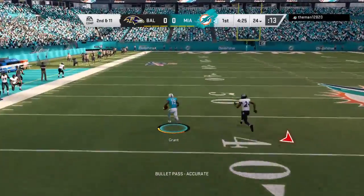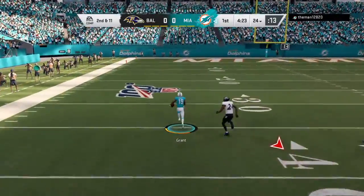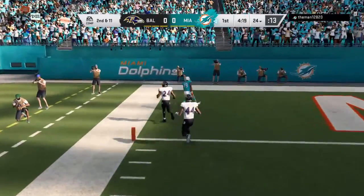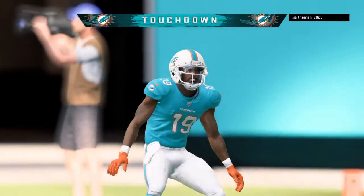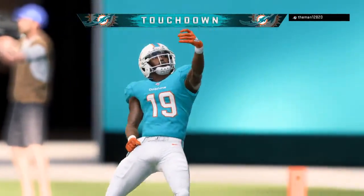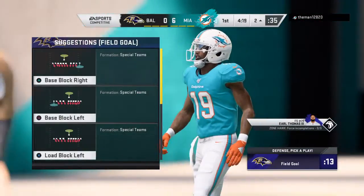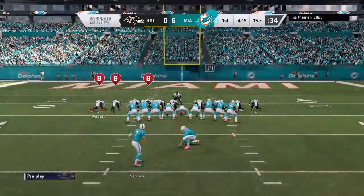Fitzpatrick. This taken in by Jakeem Grant. He's at the 40, the 20, 10, and all the way in for a Miami touchdown. Jakeem Grant, 76 yards, as his guys are able to strike first here in this opening quarter.